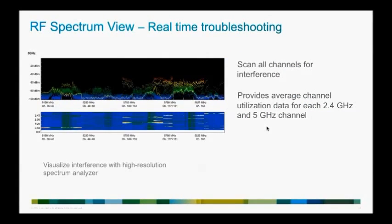Now, these two things work right out of the box and are built into the MR34. There's no configuration required to enable that or to take advantage of it. And when turned on, the APs will simply start to scan and they'll optimize the RF and so on. If you do want to dig into the details about it, there are some real-time troubleshooting tools that are built into the dashboard. We'll show you this live in just a bit.